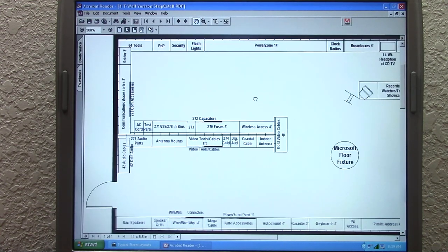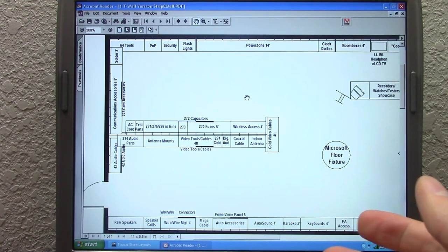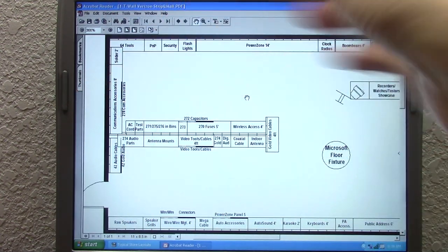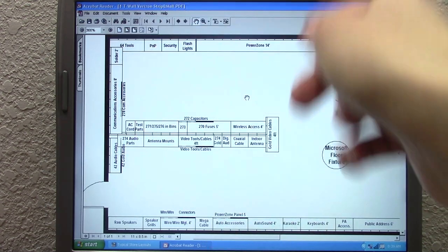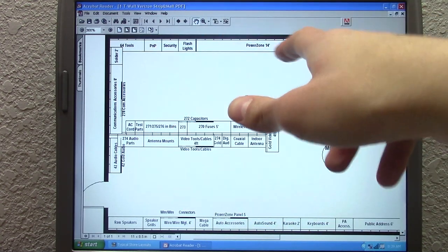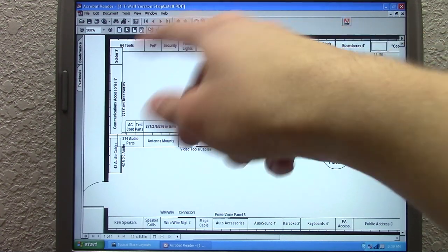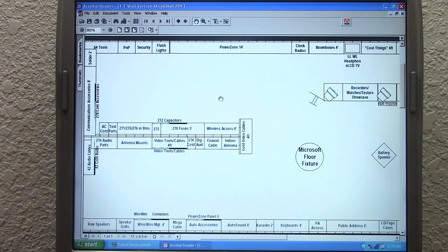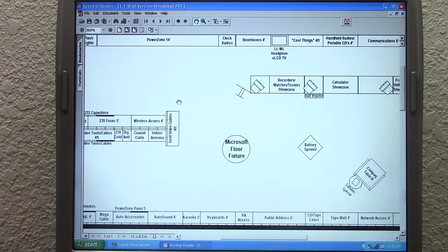We took a look at all those planograms, right? And those are going to be for each of these different shelves here. But this is the layout of the shelves themselves. So you've got power zone, 14 clock radios, boom boxes, flashlights, security. This is how all of the shelving units themselves are laid out in the entire store. So here's where that Microsoft floor fixture would go.